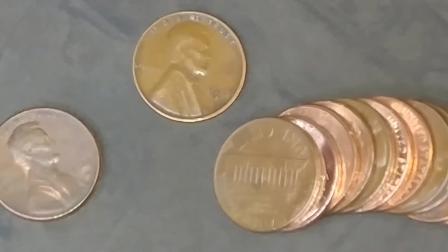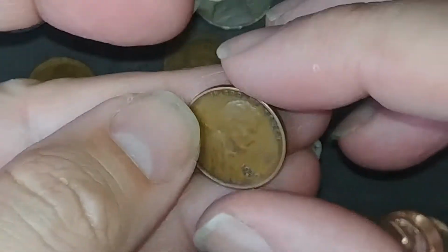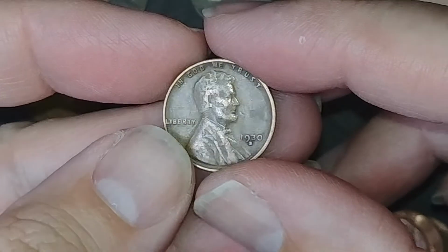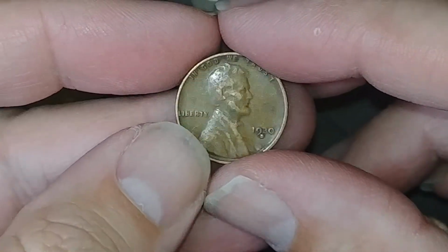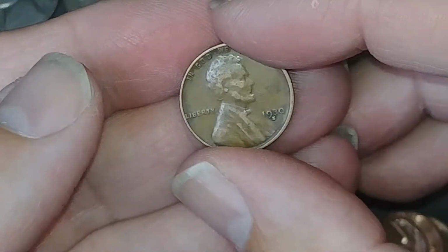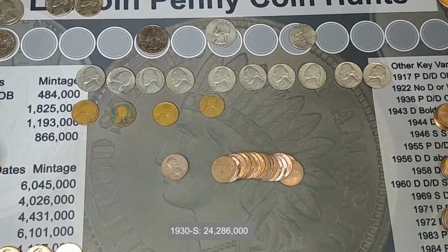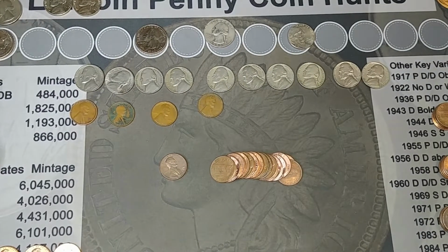I'll be right back. Okay, I did go verify, and I do have a 1930 S, but that is still a fantastic find. I've got one of my own already, but that is a great find. You don't see those very often. Can't recall what the mintage is, but I know it's low. Alright, let's keep going, and hope I can get something else in the next 4.5 rolls or so.